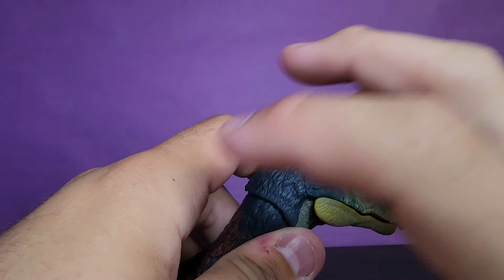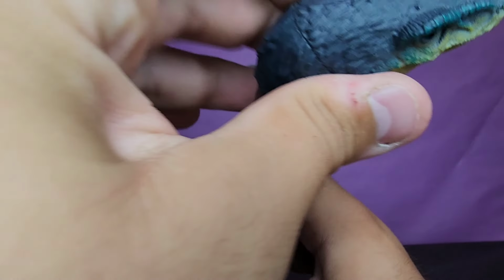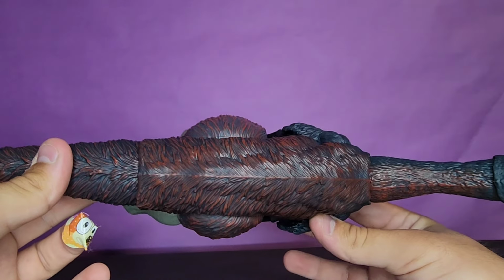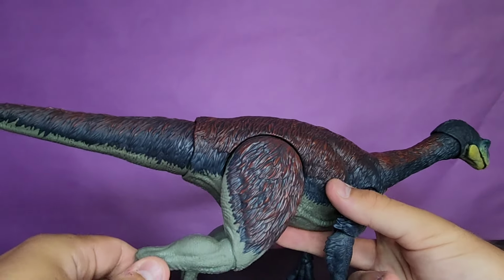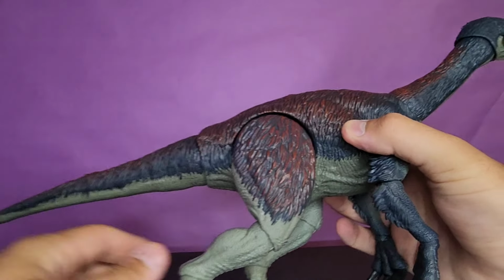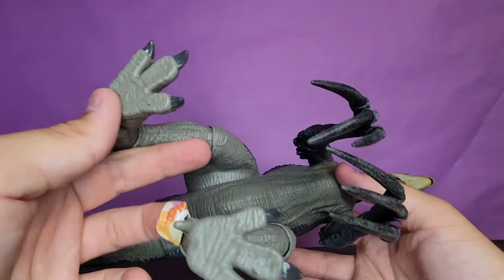So I think a glossed over, white frosty eye would have been a lot cooler. And then you get to see the body here that is coated in feathers with a beautiful maroon red dry brush on top of it to encapsulate and emphasize them. And man, I'm geeking over here. It looks great. The legs look good with the underbelly.